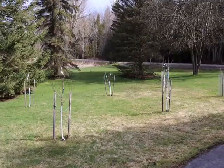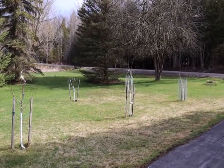So I thought today we would take a look around the property so you could see what we're working with in terms of our land and our plans for how we want it to change. So let's start right behind me here in our little mini orchard. So this is our little orchard.